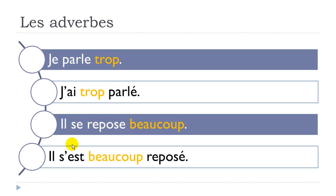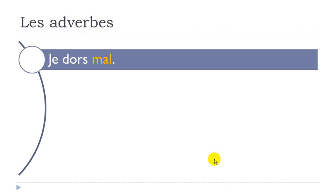And then, if you put the same sentence in the passé composé form, il s'est beaucoup reposé. All right? Il s'est beaucoup reposé. So remember, in the present form, this adverb comes after the verb, but here it must be between the two. Okay? Another example. Je dors mal.